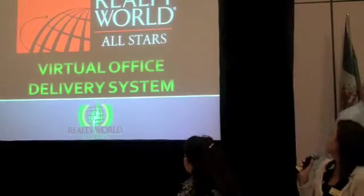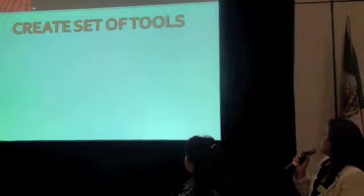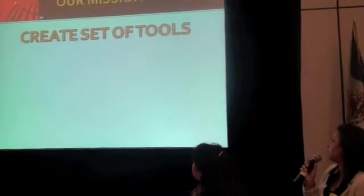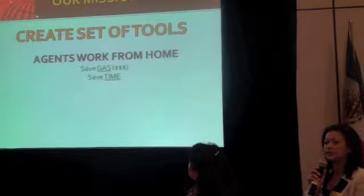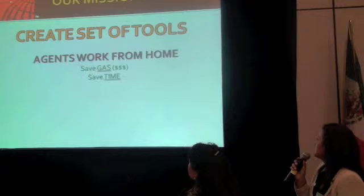Okay, so what we created was the intranet for the agents. Being that they're going to work from home, they are going to need all the tools to be able to operate away from home. Also, because this is internet based, as long as they have internet access, they have access to the intranet.